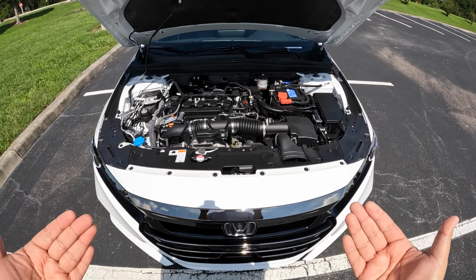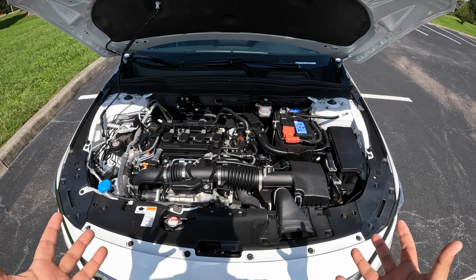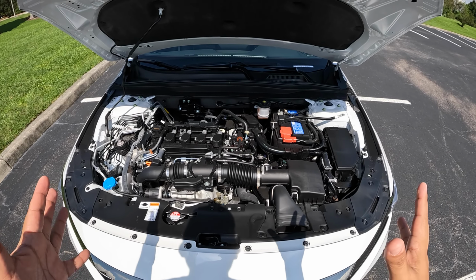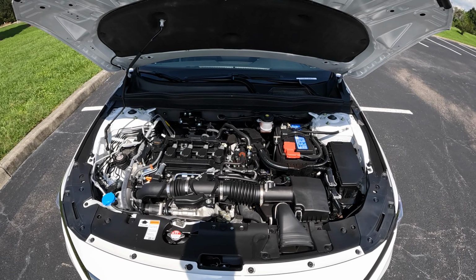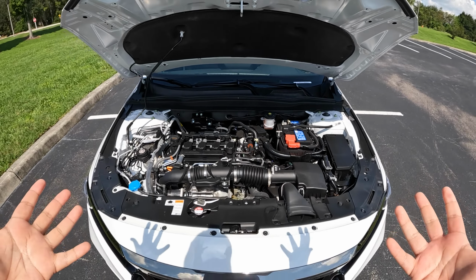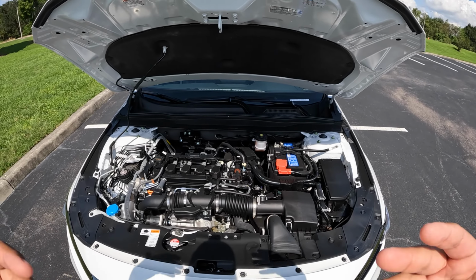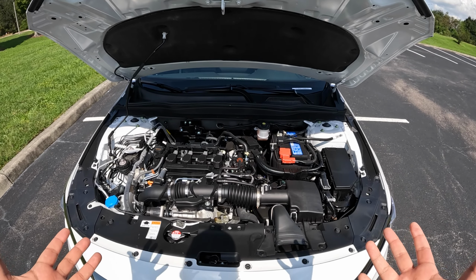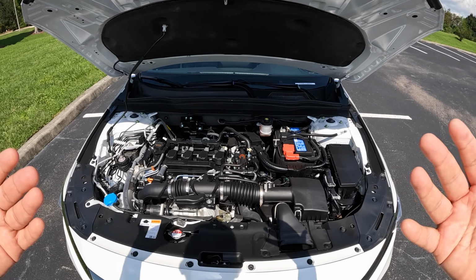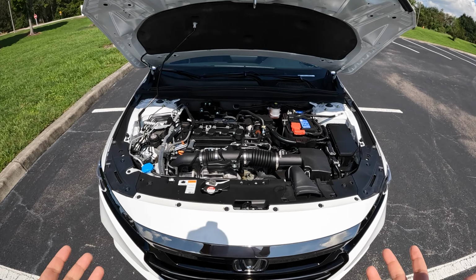Now, of course, you can also get the hybrid engine combined with 2 electric motors. That's about 212 horsepower if you get that engine as well. That's part of the combination of engines you can get from the Honda Accord. Of course, you got different models. You got the base LX model, this Sport model, the EX-L, and the Touring model, which is top of the line. But of course, you also got the hybrid model. So you got a pretty good amount of engine choices from the Honda Accord.